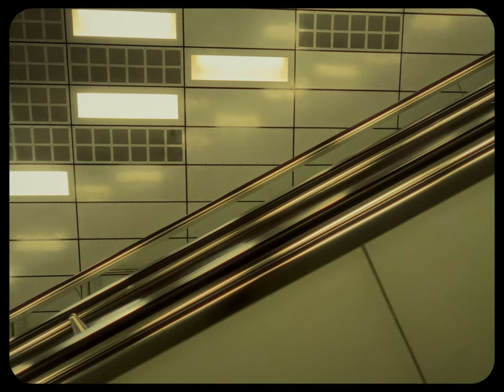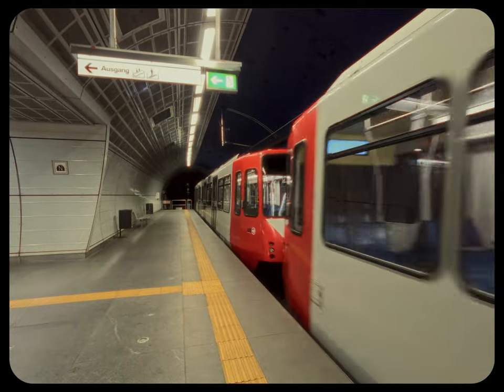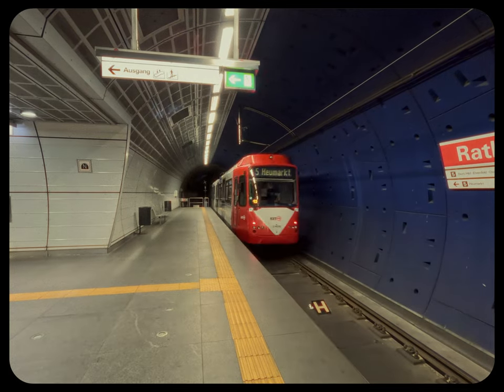And that was pretty much it for today. I thoroughly enjoyed this photo walk in the city of Cologne. Let me know in the comments what your thoughts are on pushing Kodak Gold one stop.